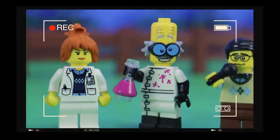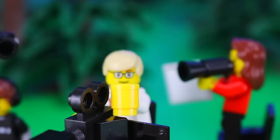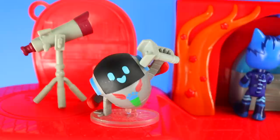Oh, and it looks like that guy's enjoying a cup of tea. A man after my own heart. Ah, lovely, and here we have the PJ Masks making their last minute checks before launch. And a rather happy looking PJ robot, who's been working very hard on making some major modifications to the HQ. What could those be, I wonder?